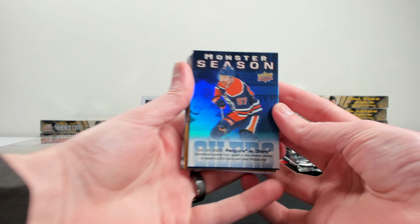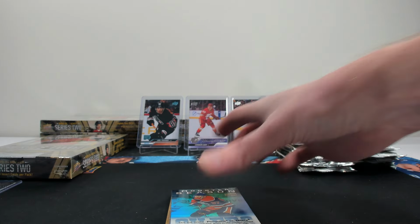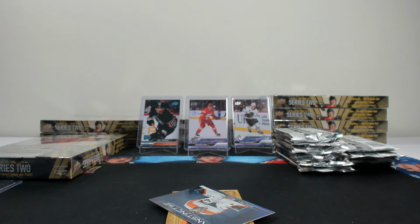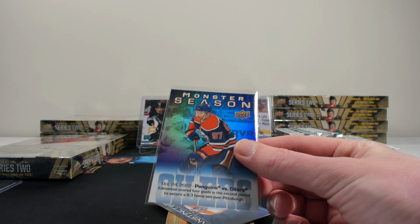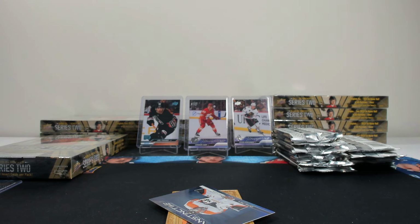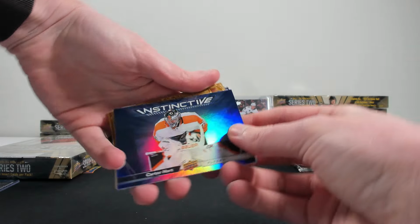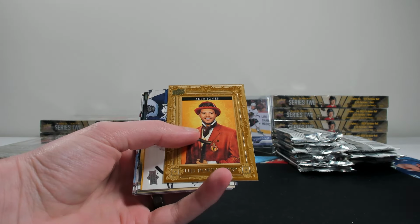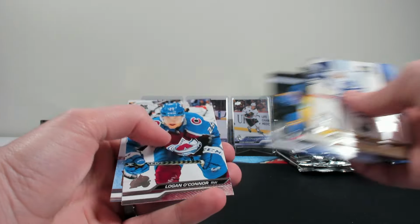All right, next, Monster Season. We got the October 24th matchup against the Oilers. Or against the Oilers, against the Penguins. Edmonton scores 4 goals in the second period to secure a 6-3 home win. He posts a +1 rating in the game, so that's probably one of the worst ones to get, at least when you got a 153-point season. There's an Instinctive, and ooh, that Seth Jones, so that looks kind of nice. All right.